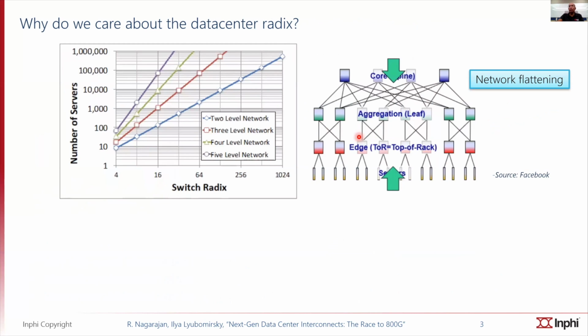Here's a chart that we borrowed from Facebook. What it shows is the switch radix versus the number of levels that you actually need to interconnect X number of servers. For example, if your radix is 32, and you wanted to interconnect 100,000 servers, which is a typical size of a fairly large data center, you probably need 4 levels of network. And if you were to go to something like 128, you need something between 2 and 3 levels. Essentially, you need 3 levels.